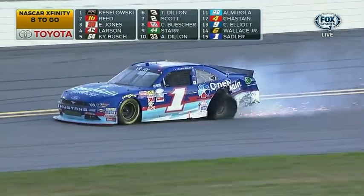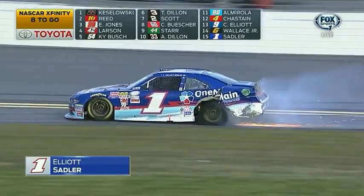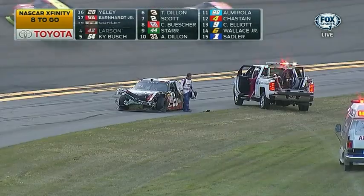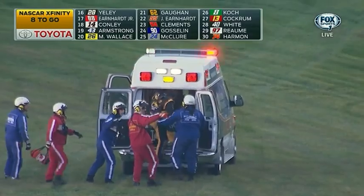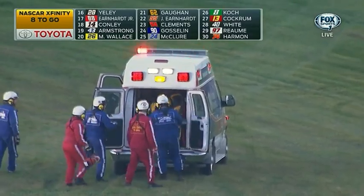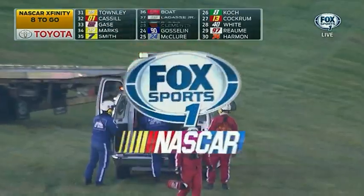Well, and for us, we've been lucky as competitors to see this sport evolve with the safety. And when you hit one of those concrete walls and you've been hitting these safer barriers, you have no idea the difference in what it feels like. And when you hit them head on like that, it is a violent impact.